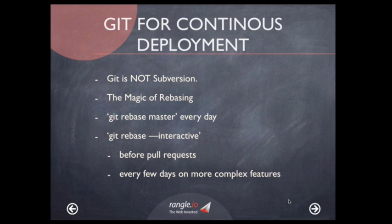Git, I think, is pretty much essential for continuous delivery or continuous deployment in my mind. It's not at all like Subversion. Git is very different because it's distributed. And that allows certain things that actually become very useful from a process, even if you're not really doing distributed development. You can rebase. And what that means is you can work on a piece of code and you can update what you've done to be against the latest version.